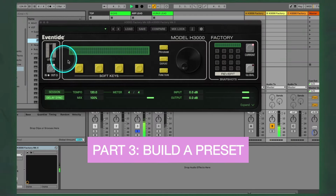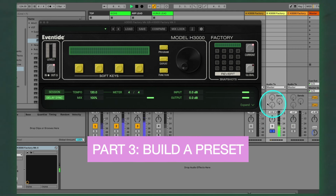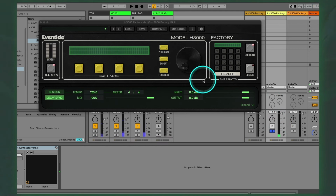To get a better idea of the inner workings of the H3000 Factory, let's build our own preset. We'll load an instance on a return channel and route this synth loop to the return. For now, we'll solo the return channel so we don't hear the dry signal. We'll set it to the default setting to be able to start from scratch. The first step is opening up the program section where we can get into some modular synthesis style patching.